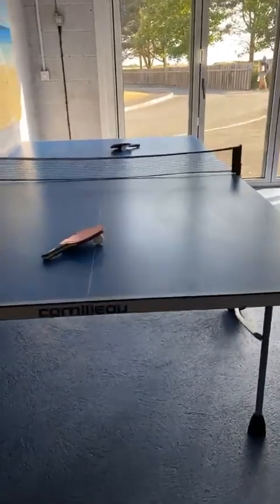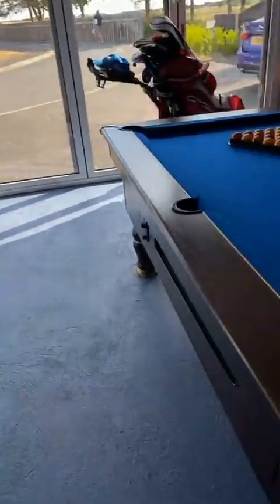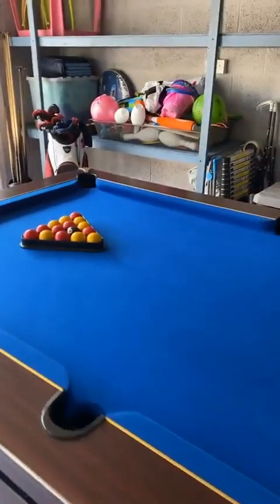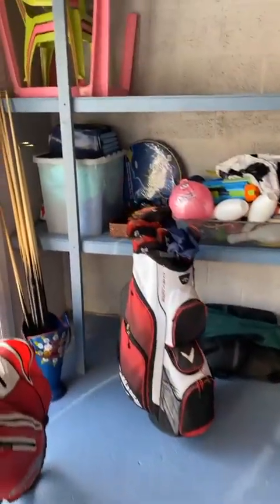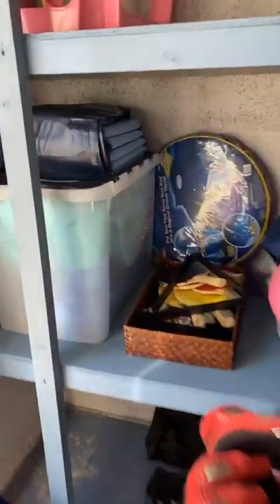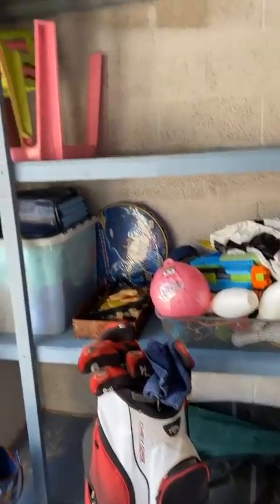One of our favourite rooms. So you've got the table tennis table. And then over here we've got the pool table. Got all the garden games, paddling pools. We've just bought a doggo paddling pool. That's new. That's here. If anyone's looking for it, that's new. So it doesn't have to be inflated. Great for little paws. Children's furniture.